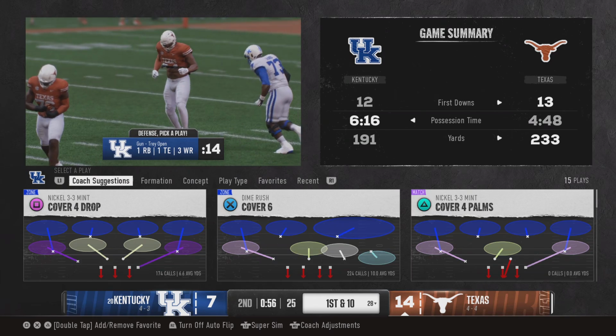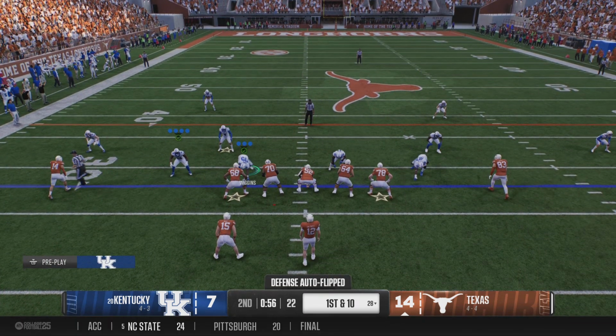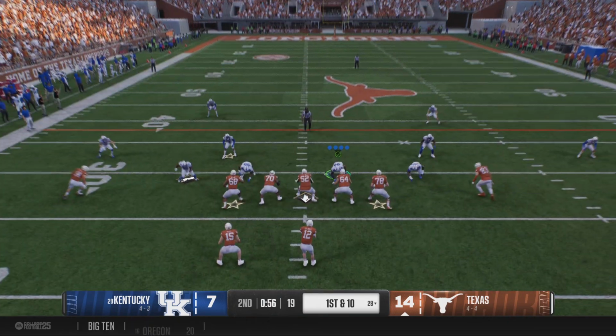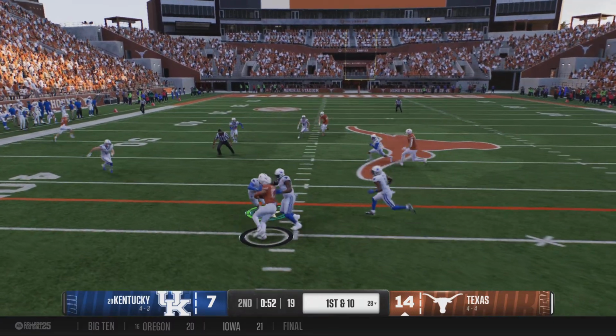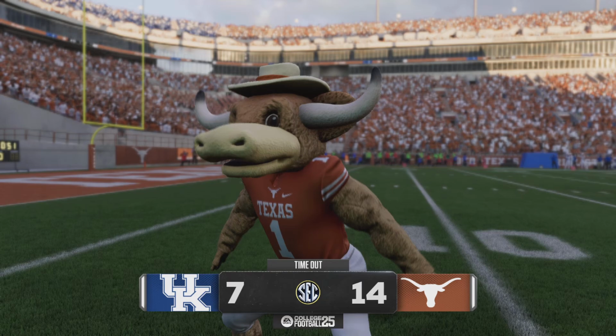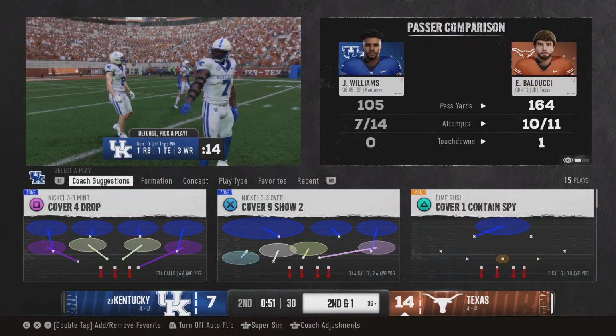Can't complete the ball from the defense. Gets off the field on the ground. Here comes the offense on first down. They're going to throw it to start the drive. He's right on target. Quick timeout from the offense to save precious seconds. They are doing this on purpose.